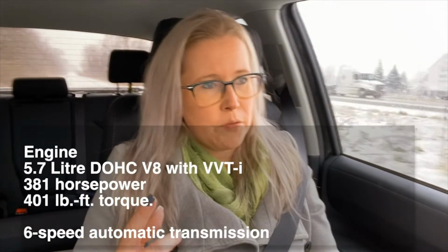This one does. But it's still pretty shaky, though truth be told, and I said it in the interior, that even though I can see the bed kind of bouncing around in the back, I don't feel that disconnect with the cab, which is really nice. So in terms of power and what this thing has, like, it's loud. It's got a 5.7 liter V8. It's got a 6-speed automatic transmission, and it's good for 381 horsepower and 401 pound-foot of torque.